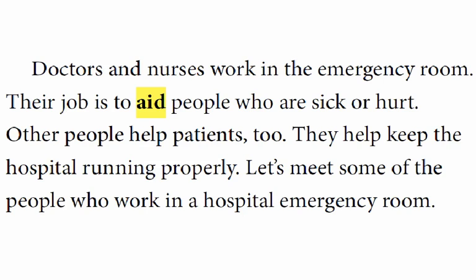Doctors and nurses work in the emergency room. Their job is to aid people who are sick or hurt. Other people help patients too. They help keep the hospital running properly. Let's meet some of the people who work in a hospital emergency room. Pause for a moment. Think about what the word aid means. Okay, let's move on.